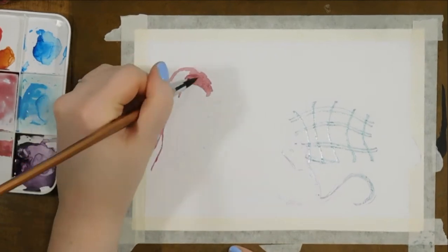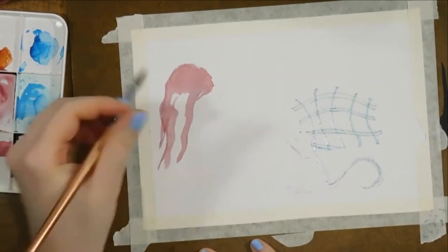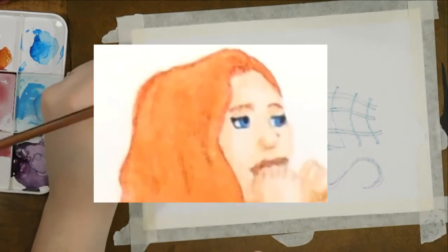After I started putting the colors down, I realized maybe I should have done the hair blue or purple since my last character painting also had red hair. Next time, I'll make sure I don't seem partial. I promise I'm not.